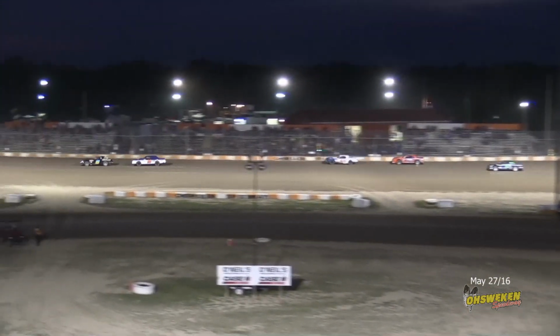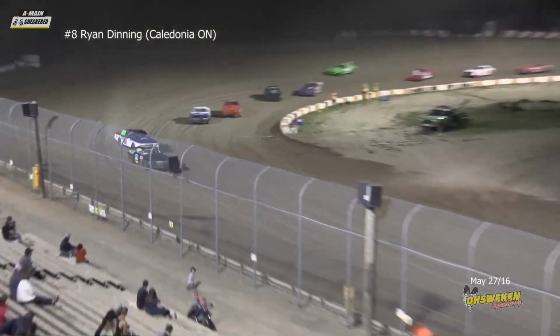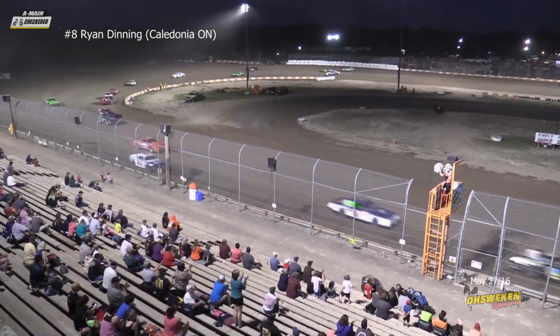Not quite as good of a run that time, but he's got another shot here in turns 3 and 4. Sticks the nose in there on Dinning. Dinning holds tough, though, and Dinning will come out with the feature win. So Dinning gets the win.